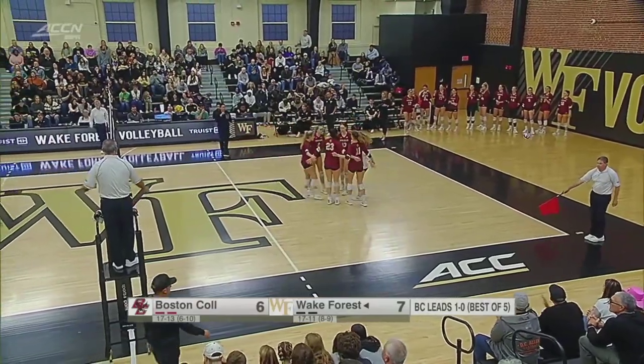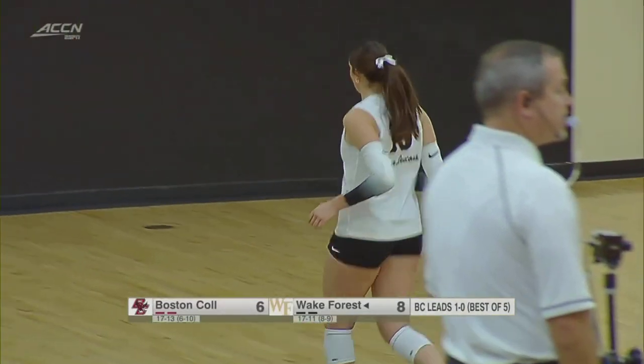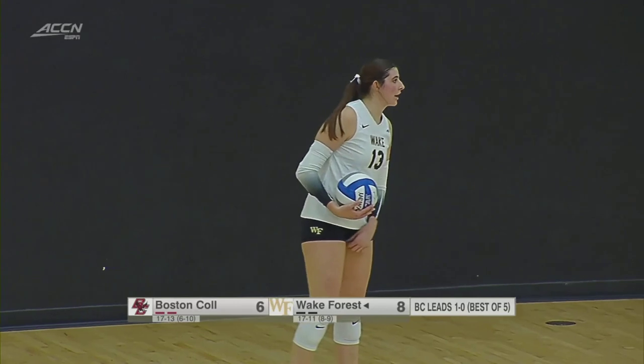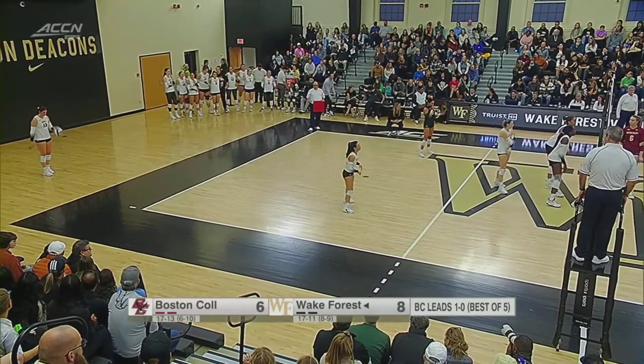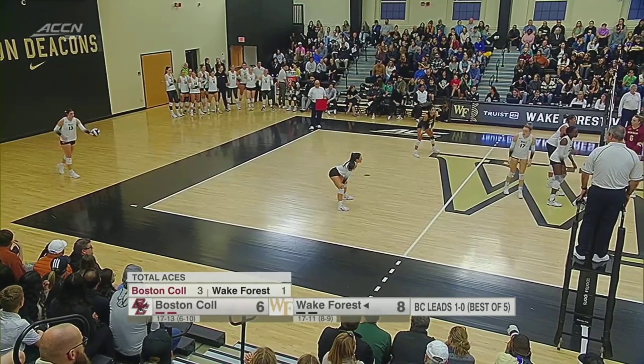Got the ace there. Paige Crawford coming out here in set number 2, and she'll go back to serve another. Boston College having a few of their own aces, so it's nice to see Wake Forest answering back.